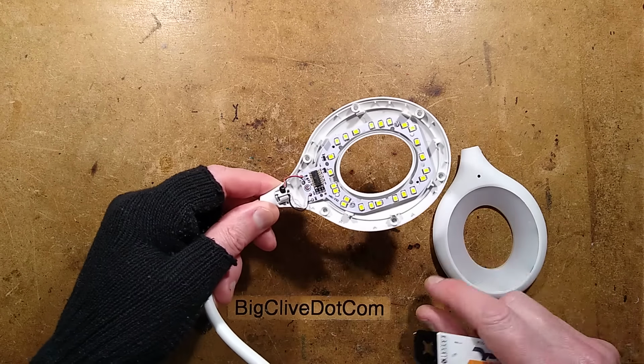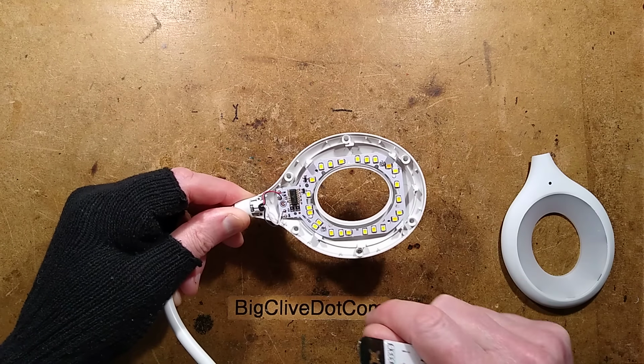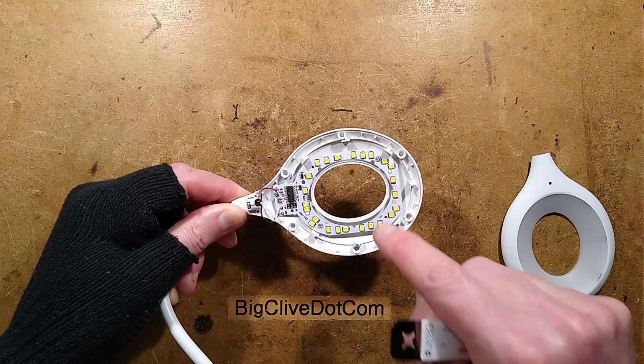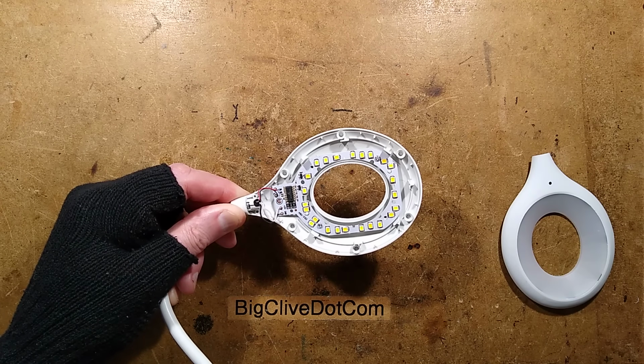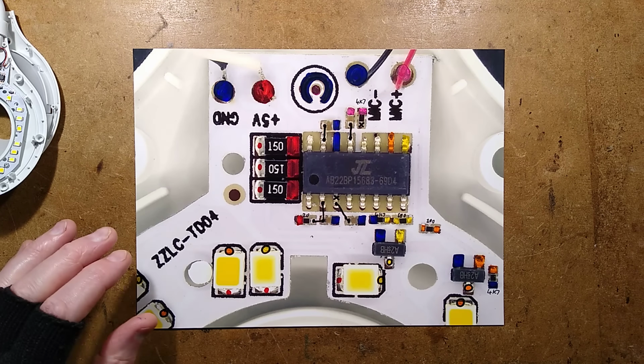Well, you know what happens next? God, there's not much. What is this little chip? It's got a number on it. That's a good start. One moment, please. I'm going to reverse engineer this. Reverse engineering is complete.